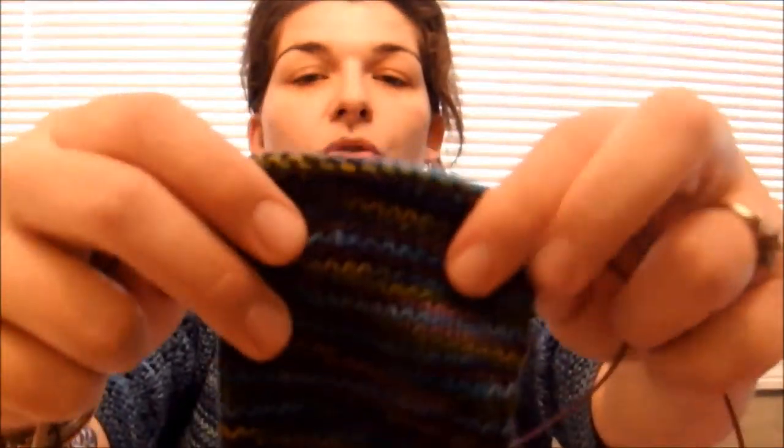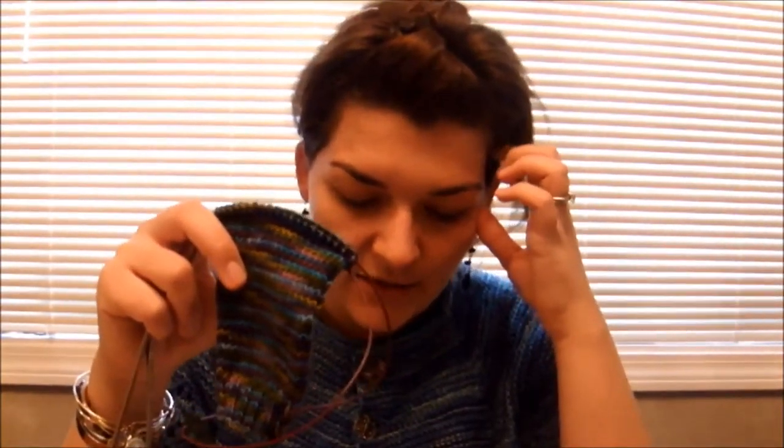This is a skein of Socks That Rock in the medium weight, in the Hobbit Garden colorway, and I am knitting these on, I didn't write it down, size 3s. And yeah, these are a baby gift for a friend that's due after Christmas.